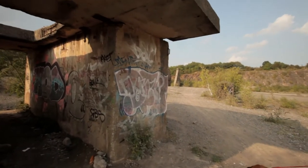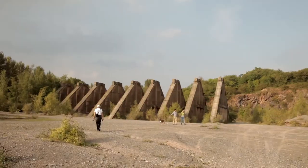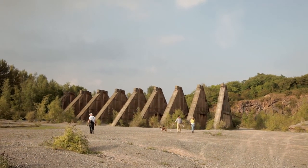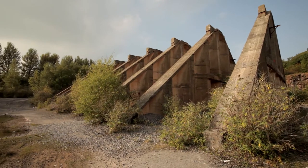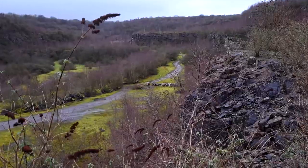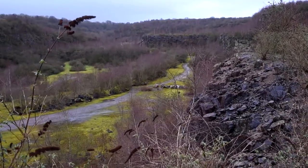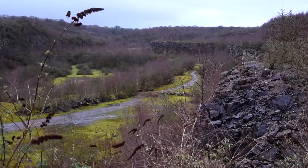There's a wonderful iconic building structure that still remains called the toast rack, where they segregated the gravel into different sizes. There are remnants of machinery dotted around, and walls have been graffitied a bit, but in a good way. It's got this real abandoned feeling, but quite wild and overgrown with silver birch and ash and hazel. And in winter, it has a spectacular show of moss on the ground, which is really bright in the rain, against the purple buddleia.